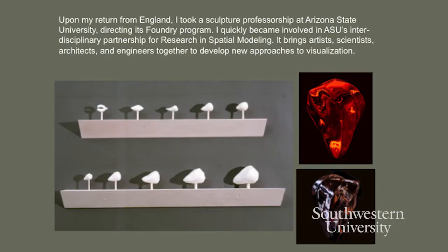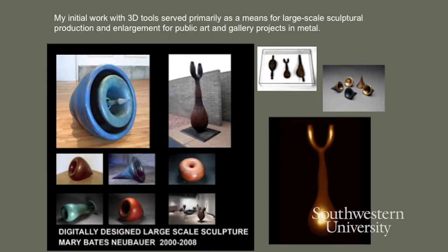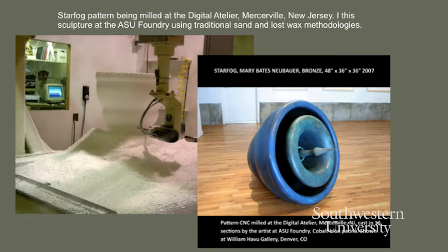When I came back from England, I became involved in the Partnership for Spatial Modeling at Arizona State University, which is an interdisciplinary collaborative. At first, I only became interested because this would be a good way for me to enlarge my sculptural forms. Here you see some of the early forms that I had created in Cambridge, inspired by biomorphic forms, then enlarged digitally using what's actually a very primitive kind of slice program.